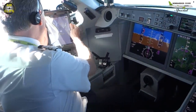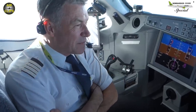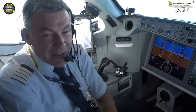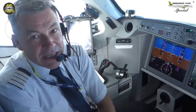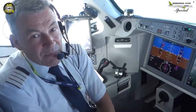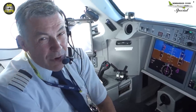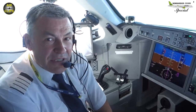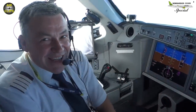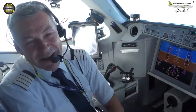The aircraft is brand new. Charlie Sierra Charlie is the third one we have in our fleet within Air Baltic. It just joined 2 months ago, and it has now 230 cycles with roughly 480 hours on the airframe. So you can really smell that it is brand new. It looks brand new, it is brand new, and it flies just fantastic.